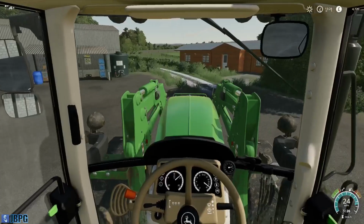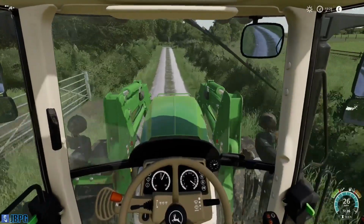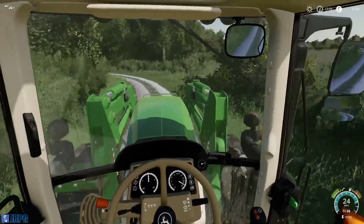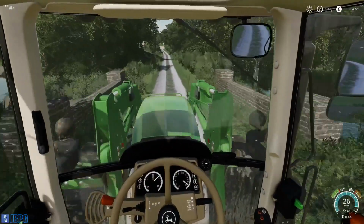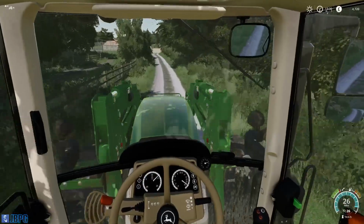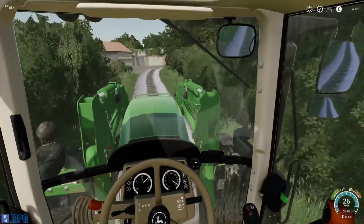Now we need to make our way over to the stables to go and collect a couple of pallets of boxes. It's going to be a little bit tricky. We don't have a trailer to load them into, so we're going to have to balance them on the forks and just be careful not to collide with anything on the way back. We'll have to be careful.